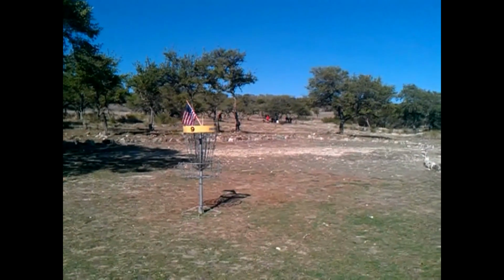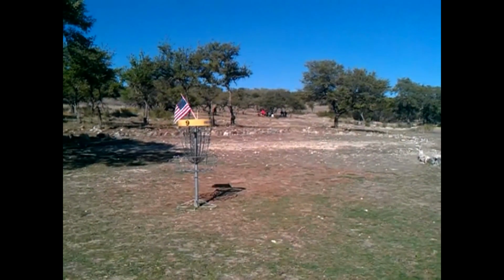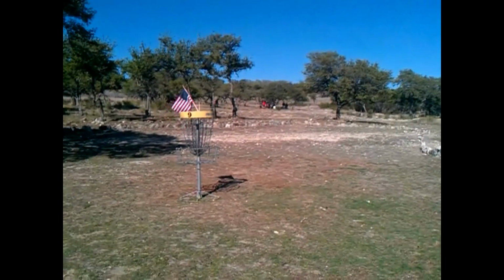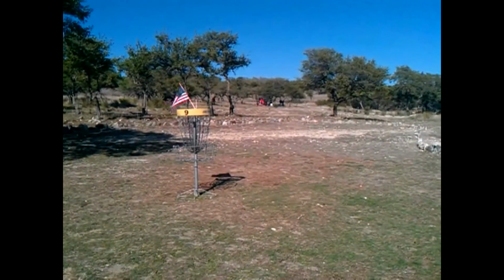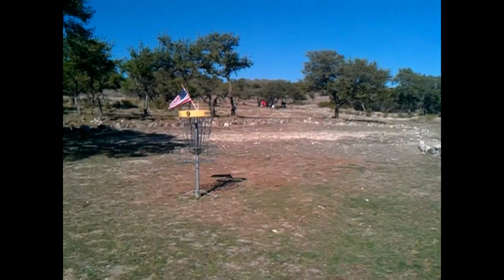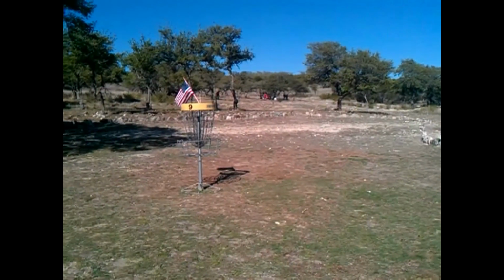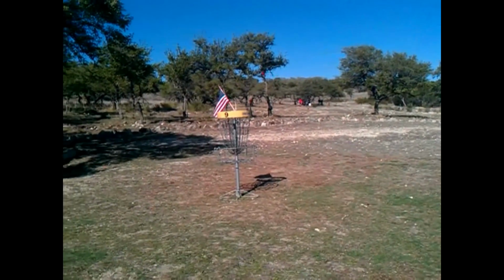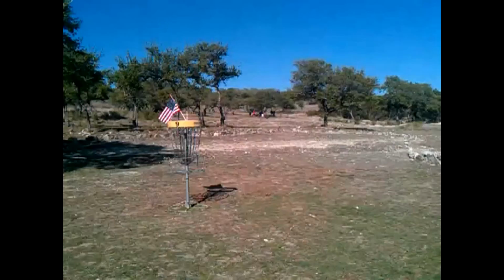Jeremy Koling is on the tee next. Jeremy going with his patented forehand, one of the best forehanders in the game. Taking all of his time on this shot, making sure he wants to get in bounds, has it low and straight. It needs to sit down, and I don't think it's going to, and just over the OB line.